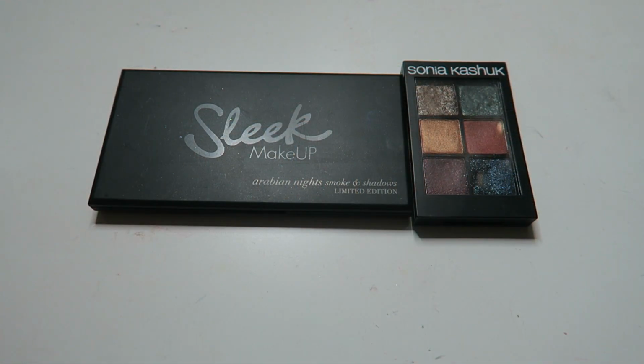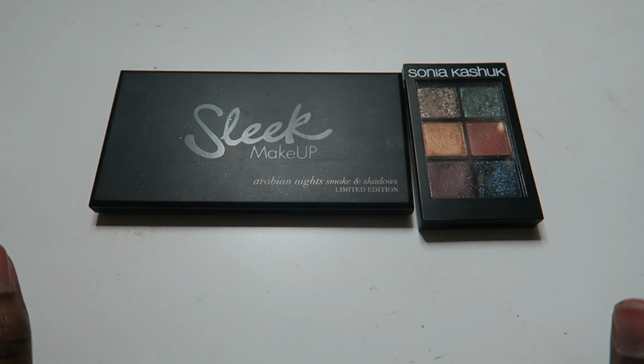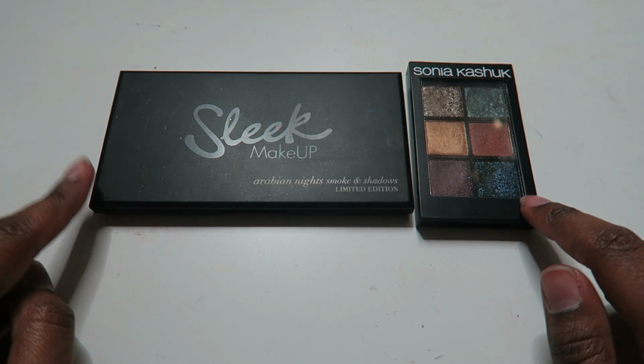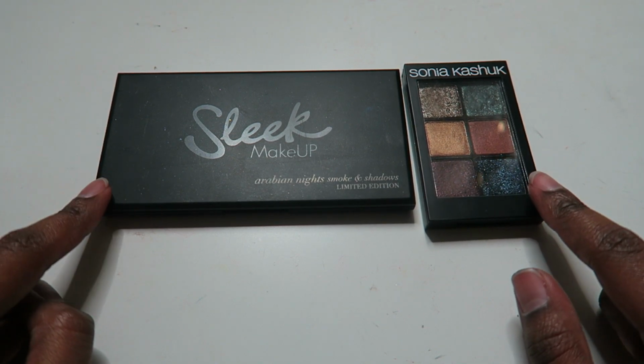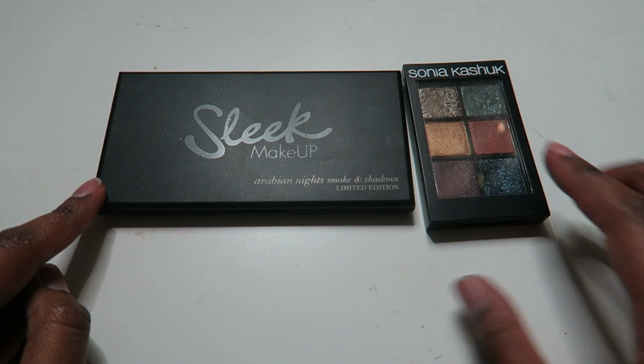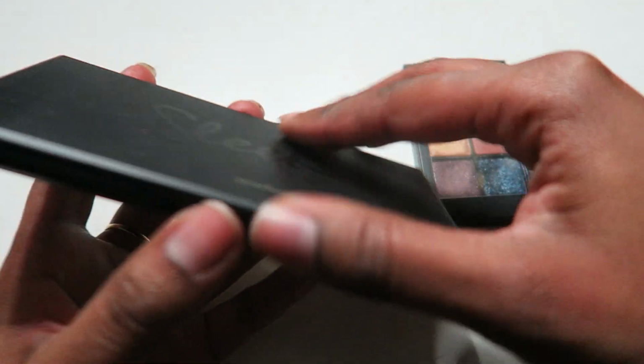Alright, if you're still hanging in there, man, do you have some true dedication, because I myself am starting to get very sleepy. Fortunately, I only have these last 2 palettes to talk about. These are my other one brand eyeshadow palettes, and these 2 are actually ones that I'm going to be putting on probation. So this is the Sleek Arabian Nights palette.